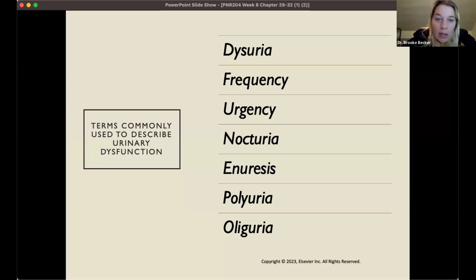Polyuria means frequent urination and peeing a lot each time. And oliguria is, oh gosh, why am I blanking on oliguria? It is decreased urination, okay?